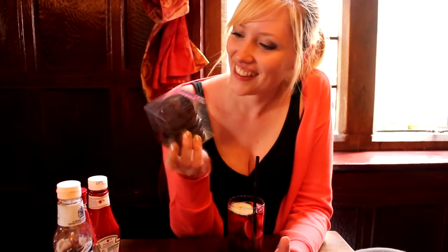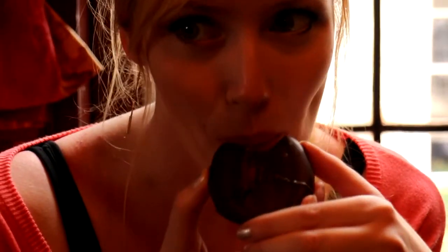We bought this chocolate. After eating the chocolate we had bought, we continued our journey towards Oxford Street.